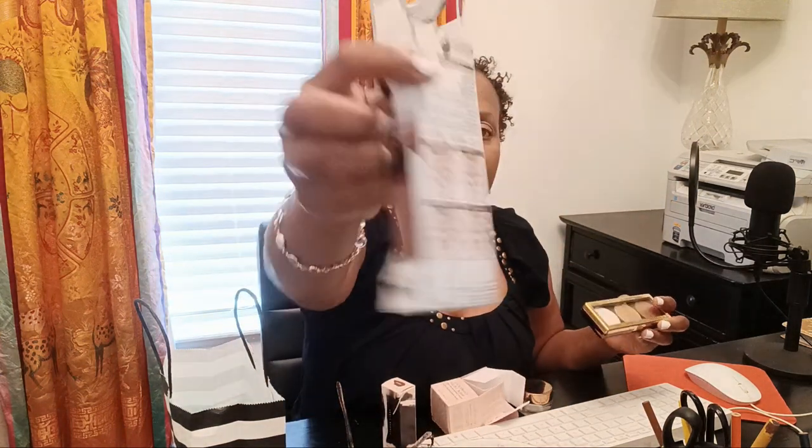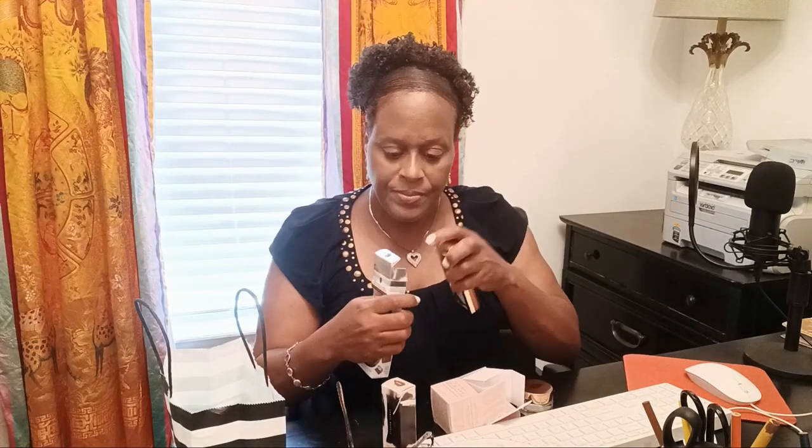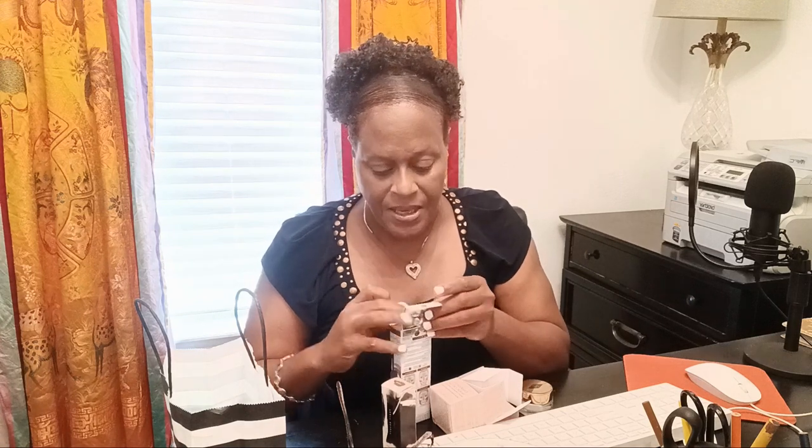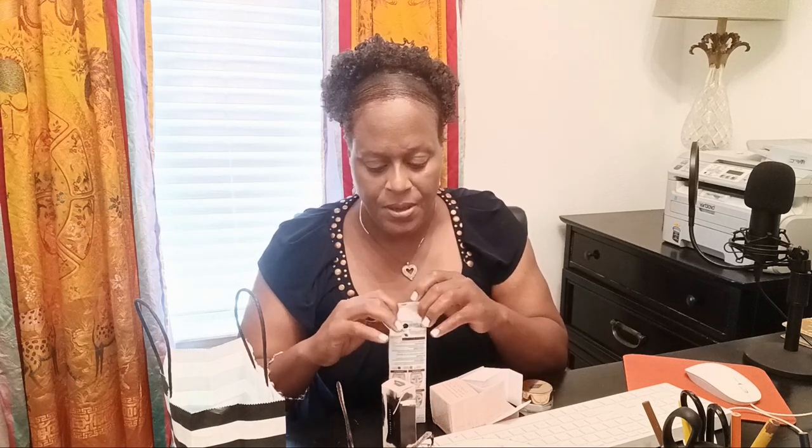And again, you guys, it has the shape of your face, and it'll tell you how to use it, how you should be using the bronzer and the highlighter. I like it. So, I have everything that I need for my trip. I just thought I'd share these few pieces of makeup with you.